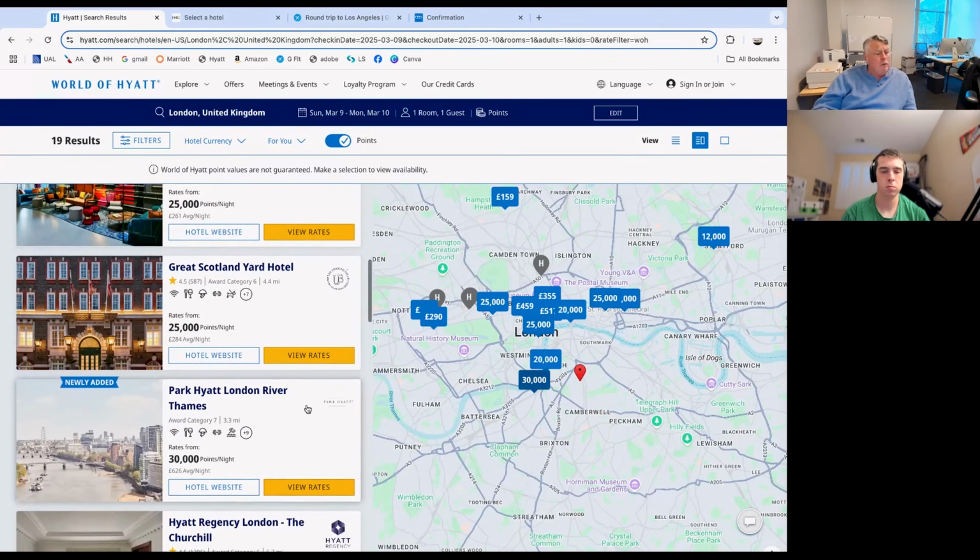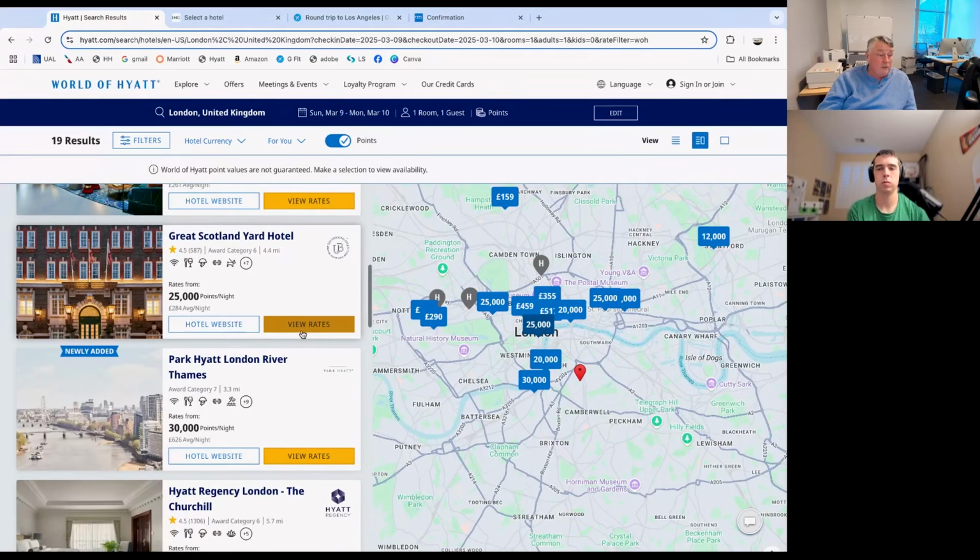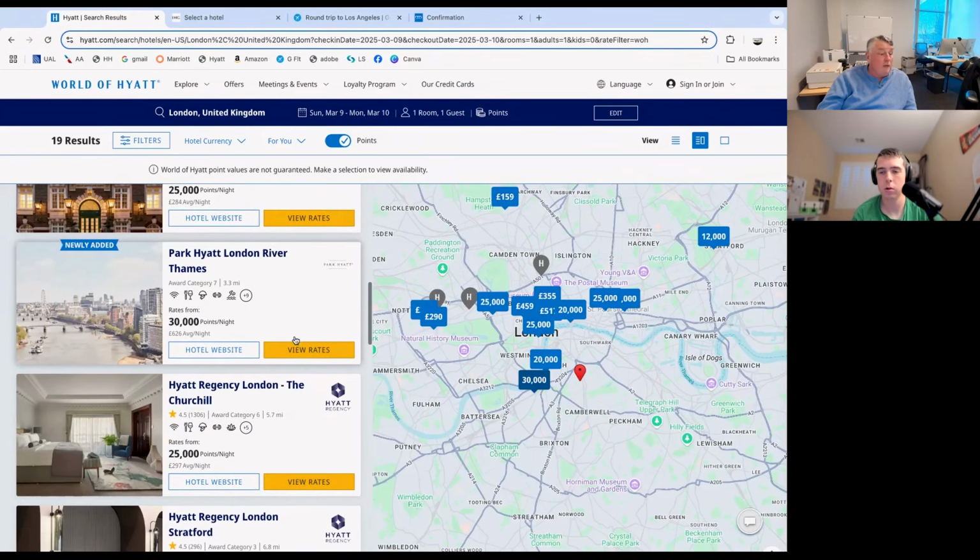Great Scotland Yard. You've heard of that, right? Yeah, I have. Somewhat familiar. Yeah, I don't know anything about it. It is located kind of close to Westminster, right? Yeah. Or a little bit further north. I haven't heard anything about it. I haven't stayed myself, but it is a Category 6, which feels a little bit over the top to me. Then you've got the new Park Hyatt that just opened. It opened in like October, November last year.